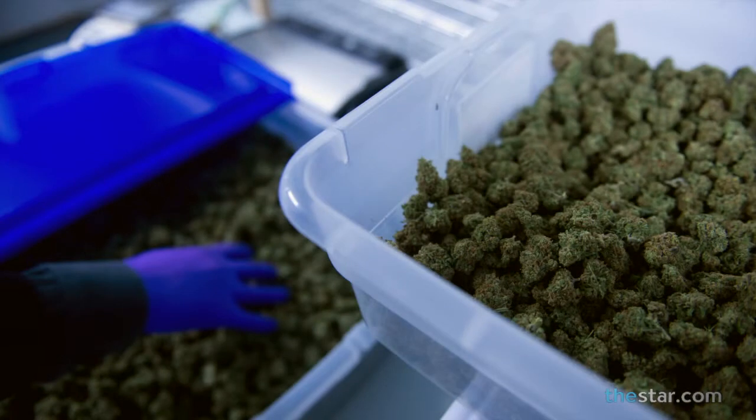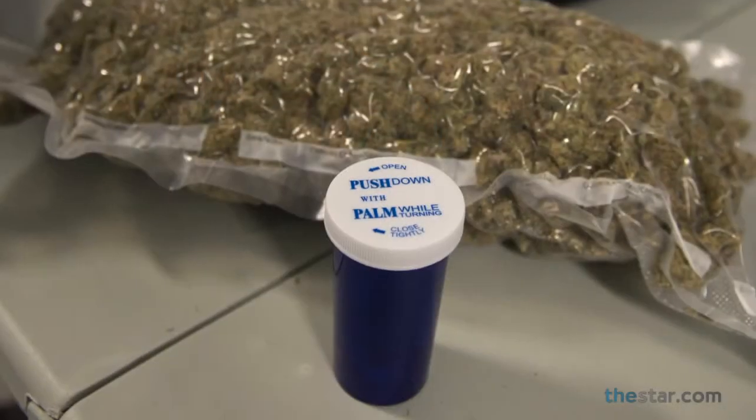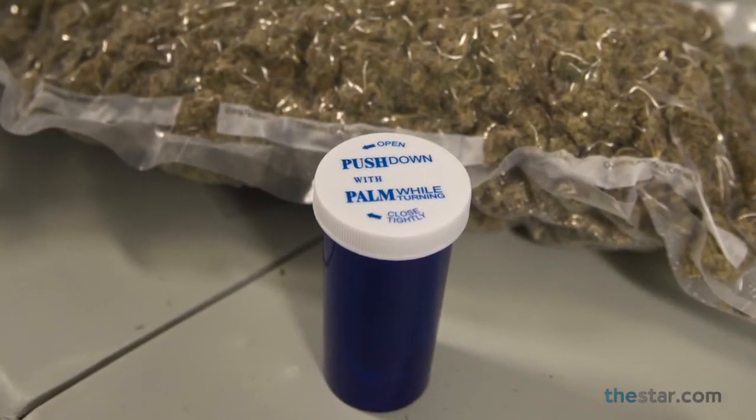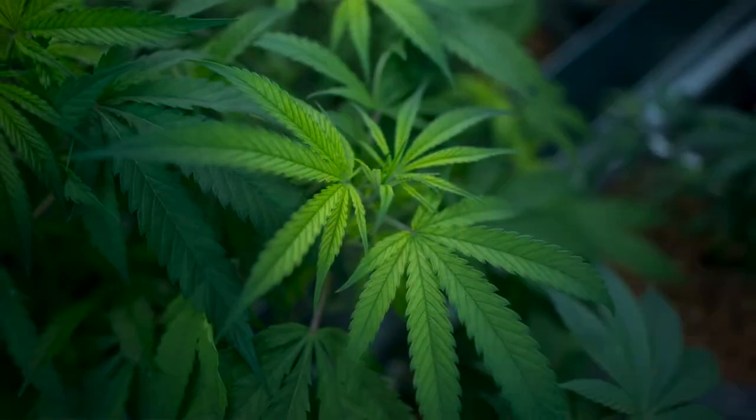We identified a process of a standard package that we want to make available to Canadians. We have to keep it smell-proof, we have to keep it tamper-evident, and an amount that will allow a patient to discover if this is an effective medicine for them or not.